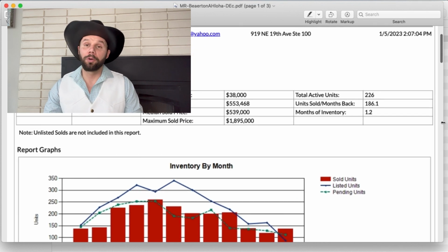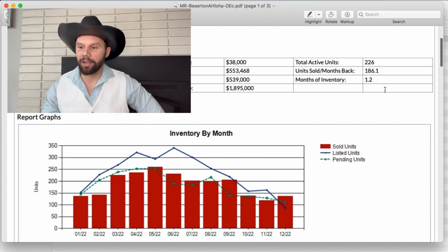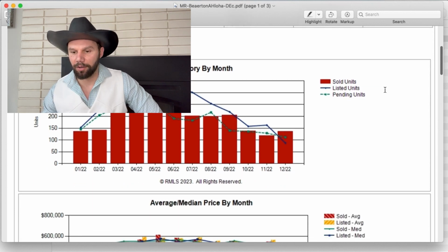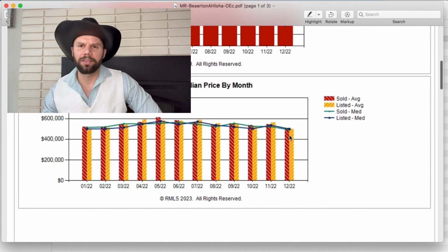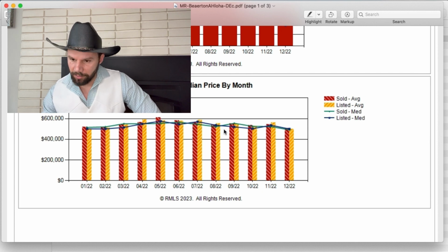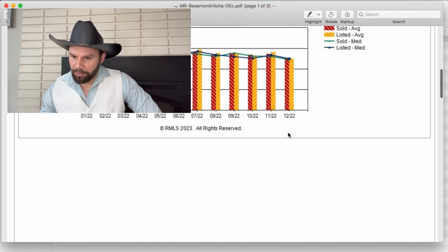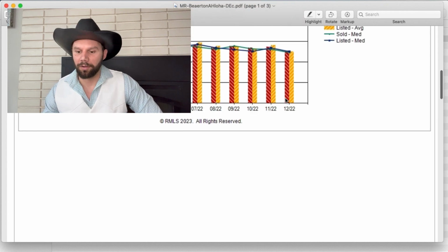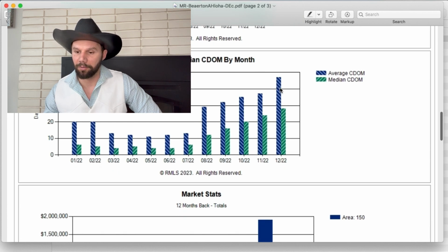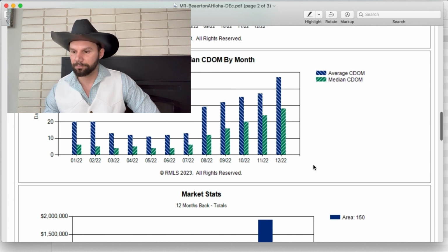Beaverton, 226 active units in Beaverton, 1.2 months of inventory. Same slide off right there of lessening inventory. Prices, I mean, look at the stability in that. That is something right there. Look at that. Hardly any fluctuation between listing and sold. Definitely a fluctuation there. I mean, increasing like crazy. It's that staircase to hell again right there from about July all the way until December.